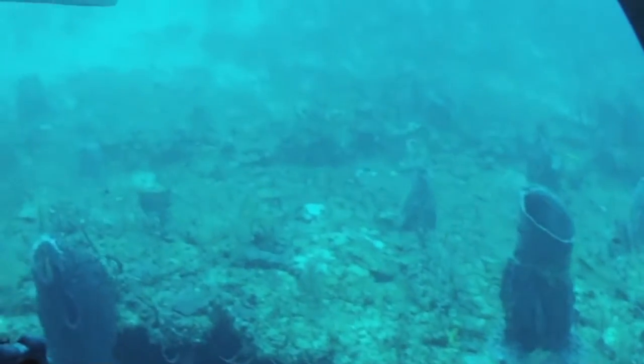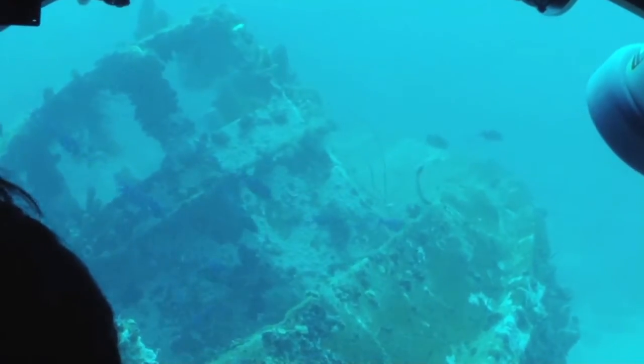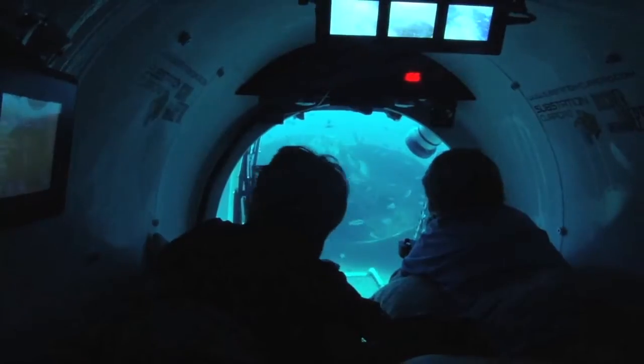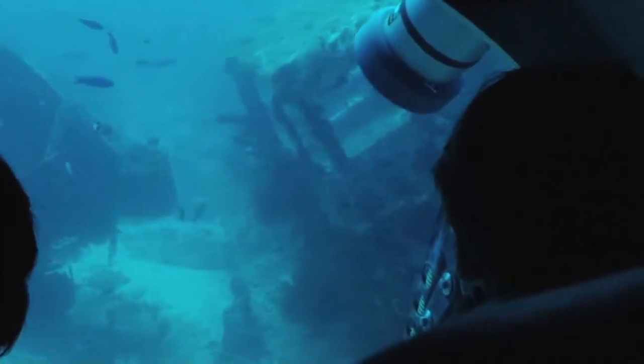And now it's time to head back to the surface. Topside, topside. Says Curacao, permission to enter the basin. Copy that, proceeding in.